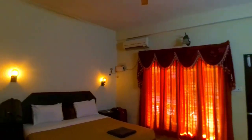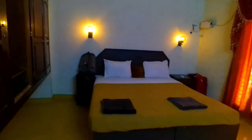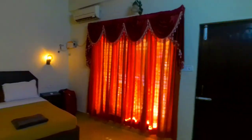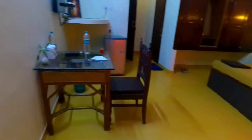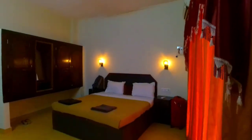This is the door and as you get inside, on the left side, this is the washroom which I'll show you later and this is how the room looks like. Isn't it beautiful? Especially these warm lights are making it look more beautiful and I don't think this camera is doing justice to it. It's quite a huge and spacious room.